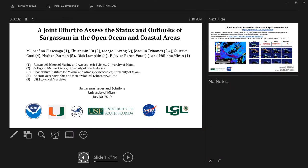I work at the Atlantic Oceanographic Lab across the street here from Erasmus at the Physical Oceanography Division. I'm the director of that division, and I'm joined here by my colleague, Rick Lumpkin. He's the deputy of that division. We have been working on Sargassum. We are physical oceanographers, the group in our division.